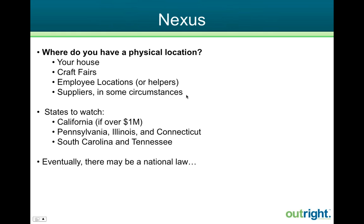And then the one I didn't mention on the slide, but I'll mention, is that often if you're using FBA, Fulfillment by Amazon, you are considered to have Nexus in states in which Amazon is holding your inventory and shipping it. So for example, Pennsylvania is one of those states where Amazon has a physical location, and therefore if you're using FBA, you are most likely going to have to pay sales tax in Pennsylvania.